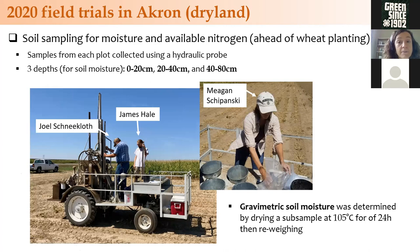in September, just before wheat planting, Megan Sipaski went to Akron with her research associate James Hale. The purpose was to collect samples that will be used for moisture and available nitrogen analysis. Samples from each plot were collected using a hydraulic probe, and you see here also Joel helping. For soil moisture, the samples were collected at three depths: 0 to 20 centimeters, 20 to 40 centimeters, and 40 to 80 centimeters. Okay.